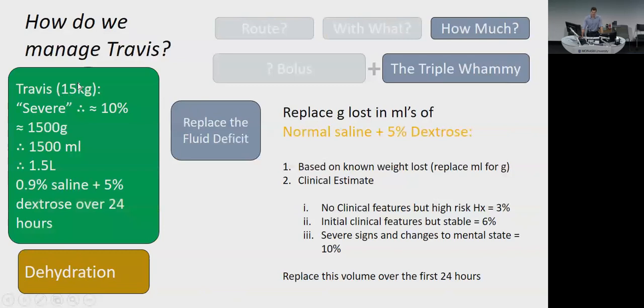So for Travis, this is why I used 15 kilograms, because it's nice and easy. He's got pretty severe dehydration, so he's probably lost about 10% of his body weight. So of his 15 kilogram total, he's probably lost about 1,500 mils, or 1.5 litres. And so you replace the deficit over the first 24 hours with 0.9% normal saline and 5% dextrose.